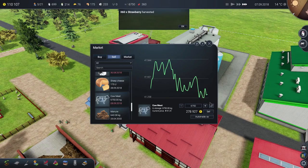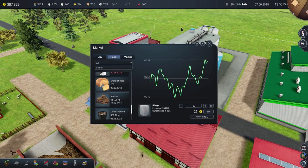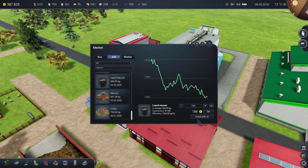I know there's more meat. That's why they've added some more meat. That's absolutely fine. Do you know what? To heck with it. I'm selling it. Oh, my goodness. Oh, my God. Wow. Okay. Right, forget everything else. Cows. Cows, cows, cows. All the cows. All of the cows, all of the time.